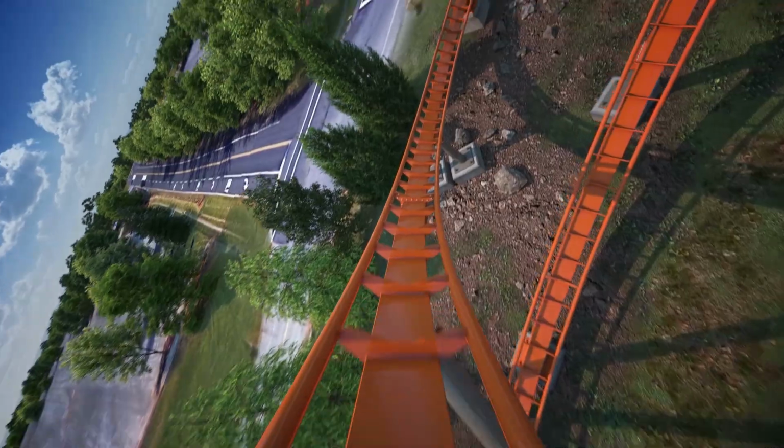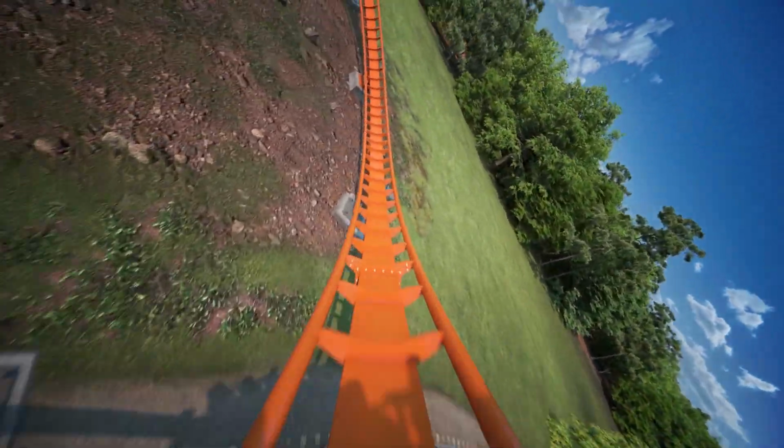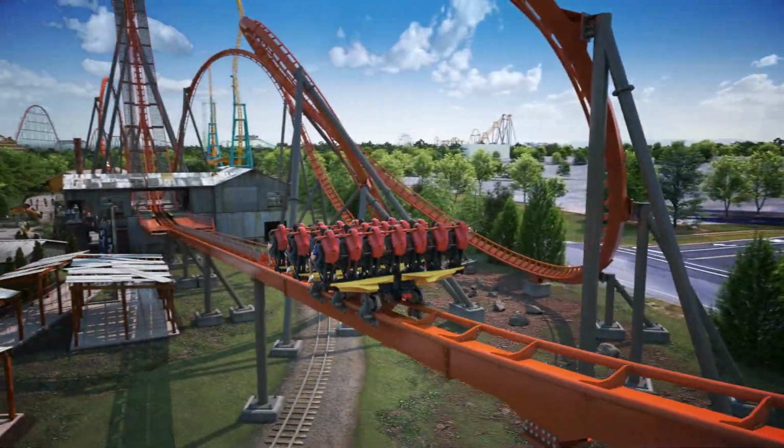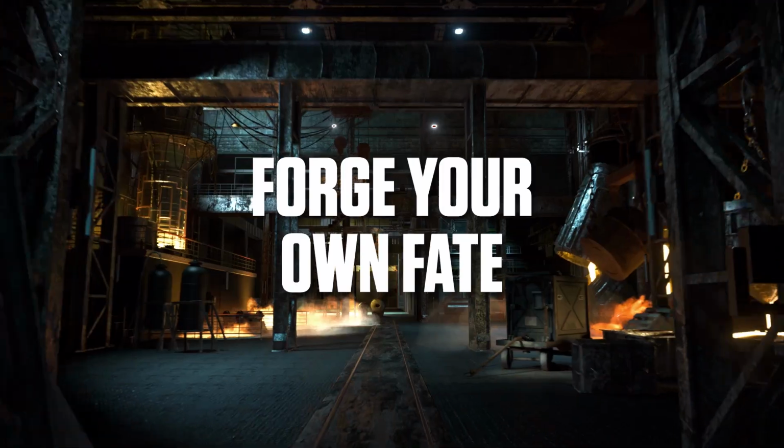ride. Once you exit the loop, the train heads immediately into a corkscrew over the brake run, and then there's only a sharp left turn remaining before you hit the brakes. A short layout, but it looks to be a pretty sweet one all things considered. The layout though is only the tip of the iceberg when it comes to this coaster.